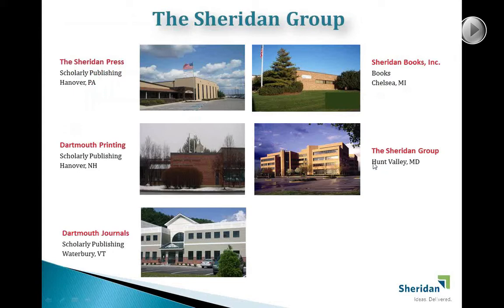Sheridan Group has 5 locations. 3 of these, the Sheridan Press, Dartmouth Printing, and Dartmouth Journals, are involved in scholarly publishing. Sheridan Books handles the publishing of books, many of which are scholarly publications. The Sheridan Group houses our technology lab that works on high-end technical research and development.